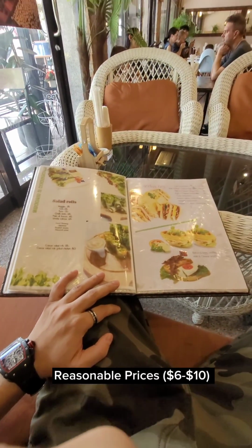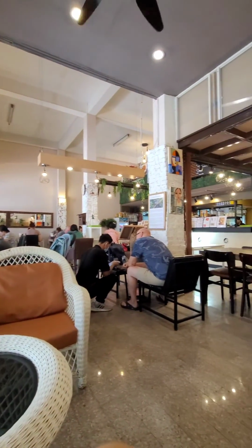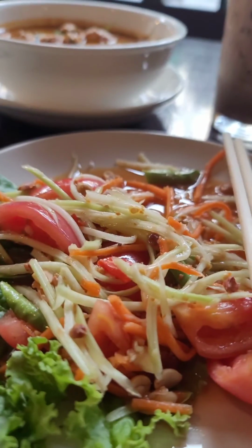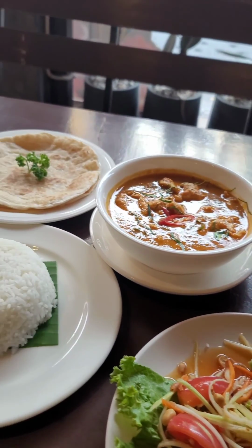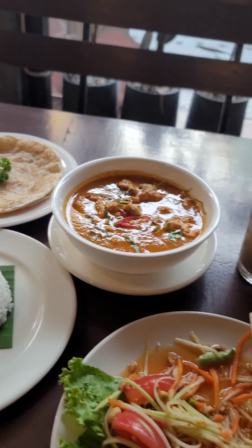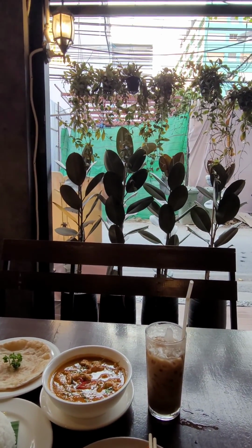And what I really like about Cafe Di Chang is that the prices are quite reasonable. So from baht to dollars, between $6 to $10, and you can eat like a king. You can dine inside or outside on the patio. I did both, and that was always my preference because it's easy to work.